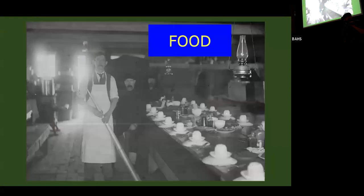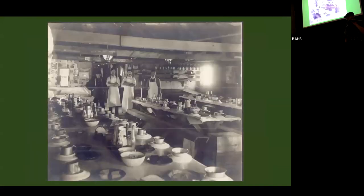Food. This gentleman is holding a large horn. This is Gabriel's horn, as they called it. We would call the men in. This is a particularly nice dining hall. Here's another view. They have these before pictures. I haven't seen an after picture from these guys eating.